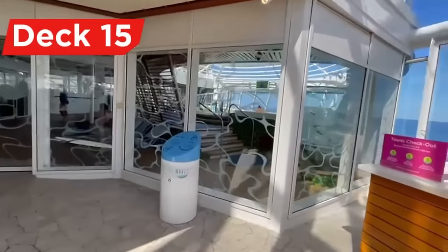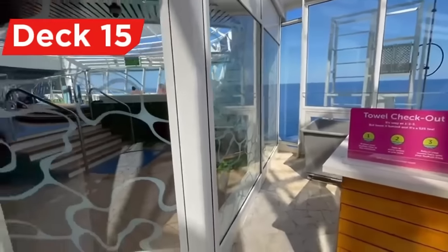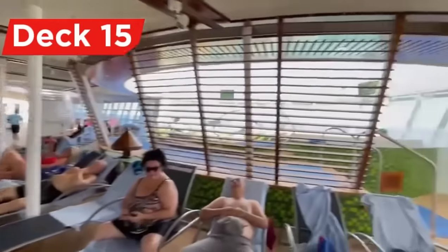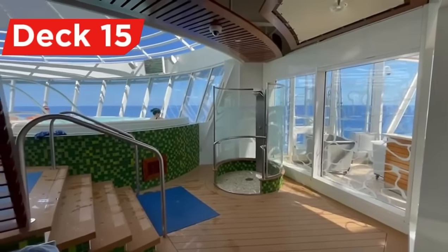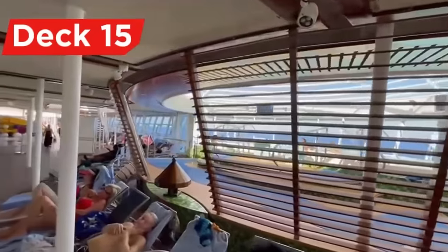Towel checkout. If you check it out, make sure to bring it back because they're going to charge you $25 per towel. And on the last day of the cruise, you'll see the line at guest services, like debarkation day, because a lot of people saw that on their account with the $25 fee and they have to get in line to drop off their towel and get it taken care of.